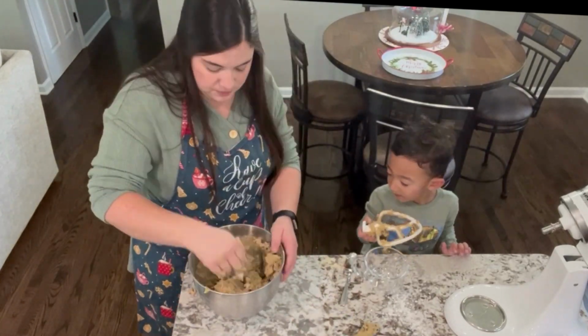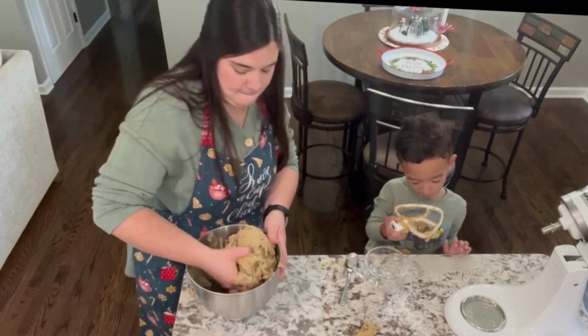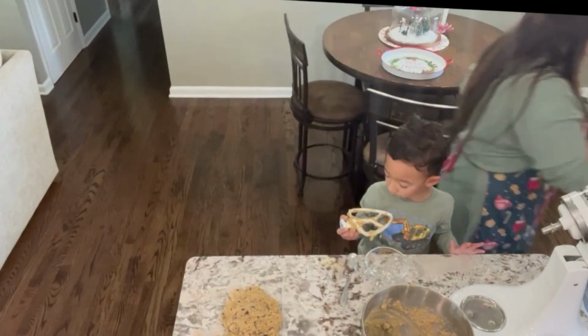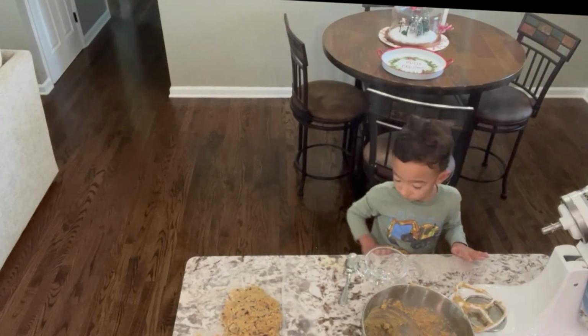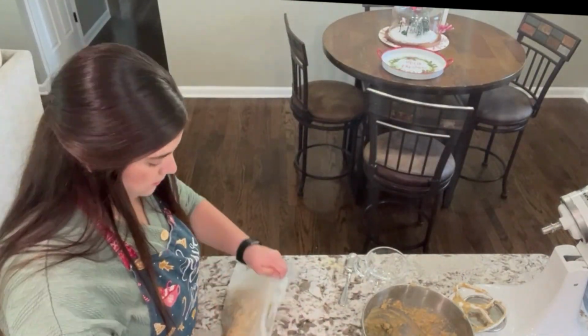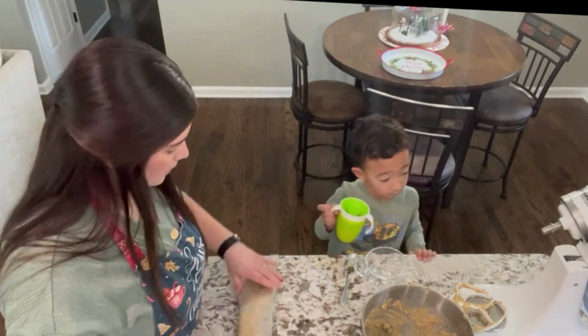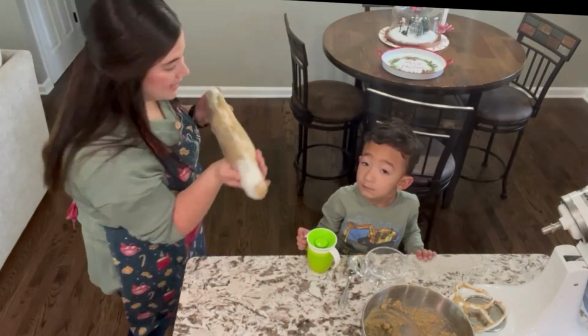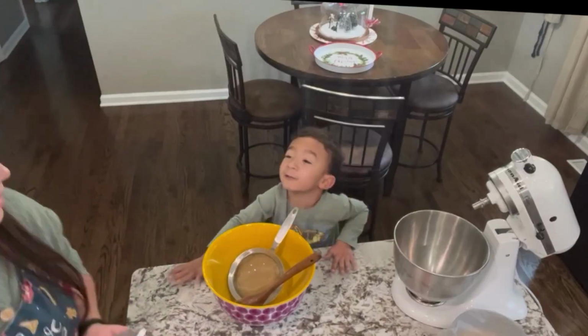I had to go in by hand to make sure all the flour combined into the dough, but what I've been doing with cookies recently is laying out some plastic wrap and making a log onto the plastic wrap with my dough and then refrigerating it for at least an hour. If you're in a pinch for time, you can put it in the freezer, but don't forget it because it will freeze solid. But you could also freeze it for later.